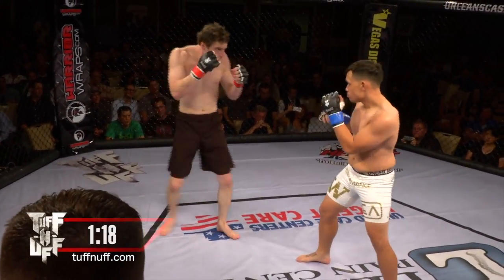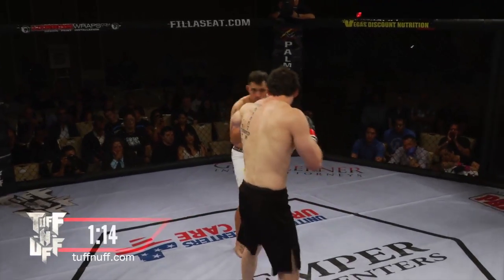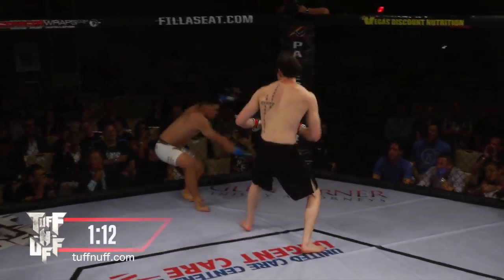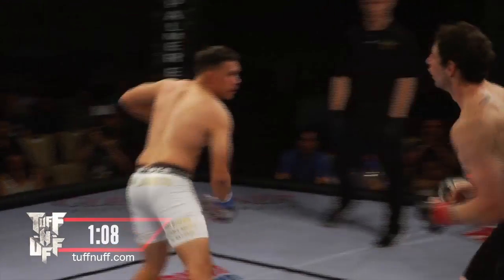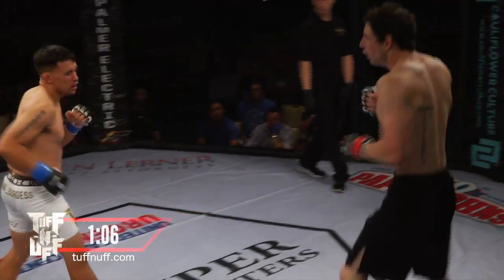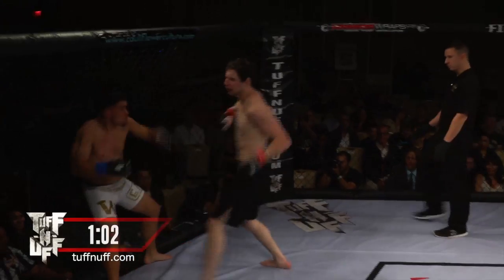Burgess has to figure out a way to get inside. If Colvin's able to set up and use those punches right there, you see Burgess's shots just falling short. A huge overhand right. Colvin just lands a big one right on the temple of Burgess. It drops him to the ground. He recovers quickly, but he's not back to 100% yet. Another big right hand. And Colvin's coming in landing more big shots.